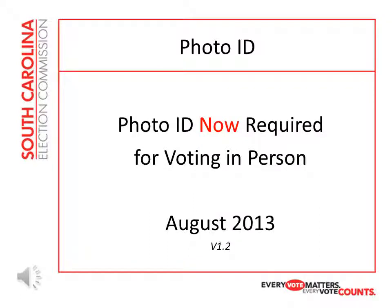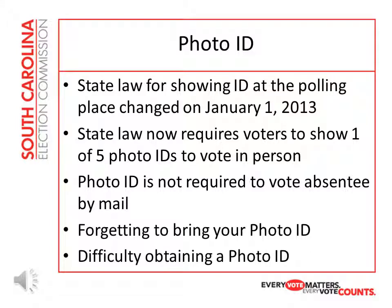Welcome. The purpose of this seminar is to inform the public about changes to voting procedures brought about by Act R54 of 2011, also known as the Photo ID Bill. On January 1, 2013, state law changed the rules for voters showing ID at their polling place.